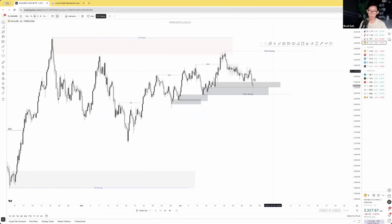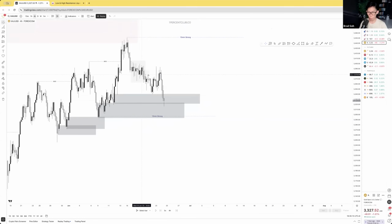So in this particular case, we know that this is the range that we want to focus on. It doesn't matter whether you call this the 1-hour swing high, 1-hour internal high, or 15-minute swing high, whatever. That doesn't matter. This is just the range that we want to be focused on. You don't want to be too fixated on the terminologies.